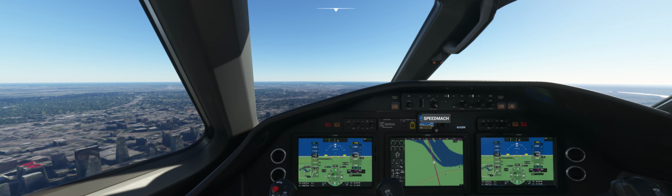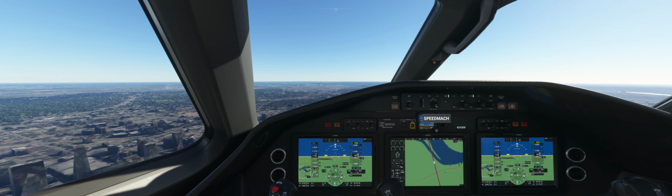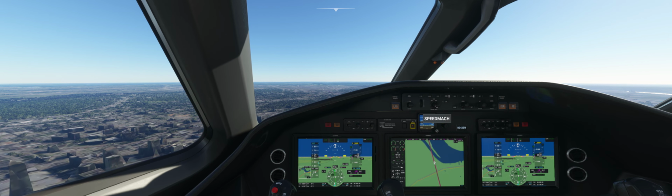All right, cleared to land, 17 right, three whiskey. Slow to 132. Our approach speed will go full flaps.